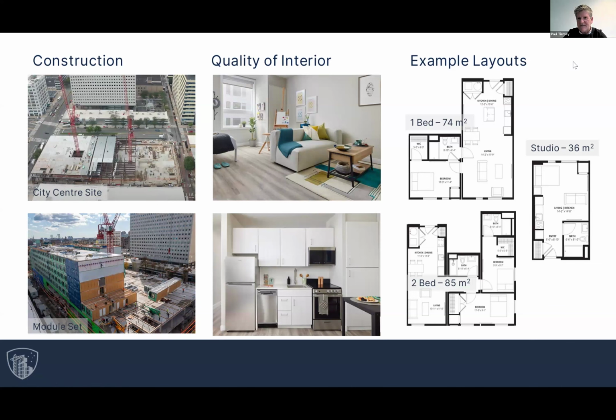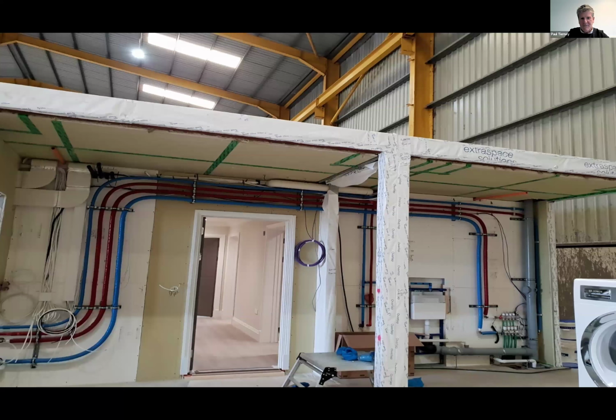And again, I can answer any questions on this post the presentation, but design is the most important thing when it comes to maximizing the benefits in MMC. I want to give you some kind of real life photographs of what a factory looks like using MMC 3D volumetric. This is an apartment development built by a manufacturer in Ireland.